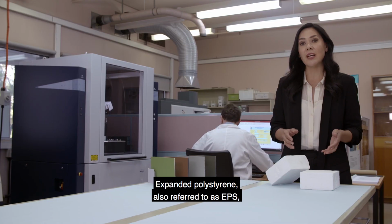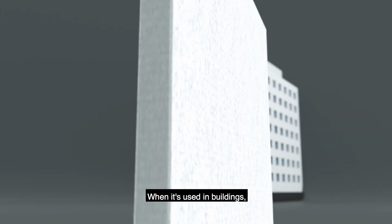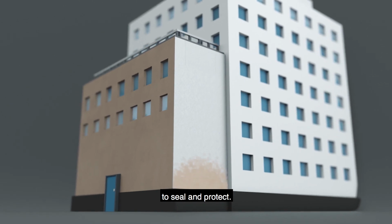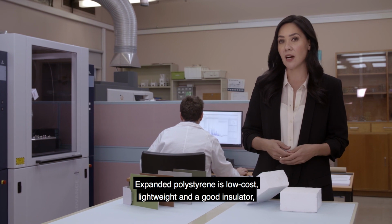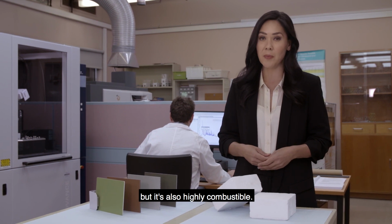Expanded polystyrene, also referred to as EPS, is commonly used as packaging material. When it's used in buildings, it frequently forms the outer layer of the wall and is typically covered with rendered concrete to seal and protect. Expanded polystyrene is low cost, lightweight and a good insulator, but it's also highly combustible.